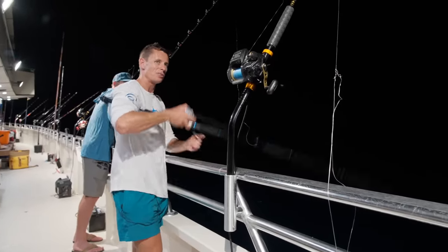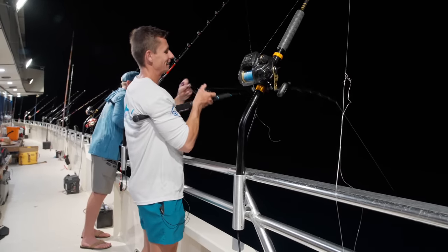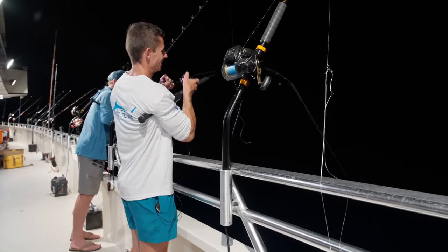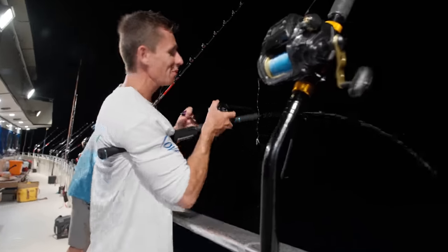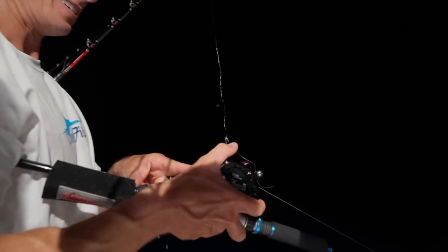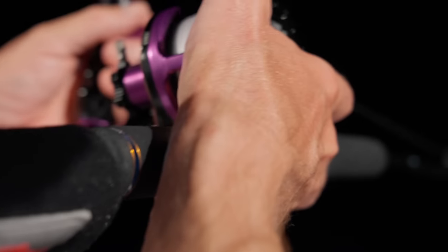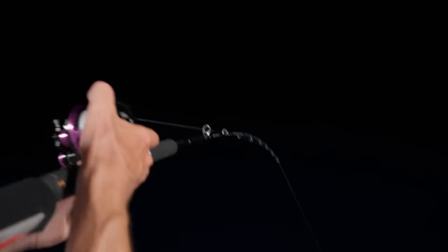And just as quickly turned off, but oh, there it is. Nothing more fun than this. Ripping tunas with your boys at night. Look at that. He's peeling, Dennis.